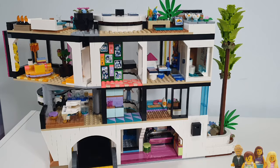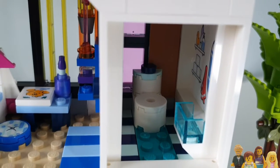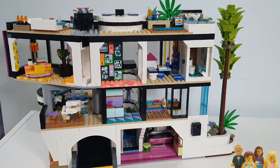I'm assuming the next room is Imani's room, and she's got a pretty decent room set out there. And she also seems to have an ensuite, which is quite nice for a small child. And no friend set is ever complete actually without a bathroom. That seems to be the thing they always put in there. We are missing a kitchen though. We kind of got like a kitchen area just by the decking, but not a full-scale kitchen. So I'm guessing that's in the cutaway.